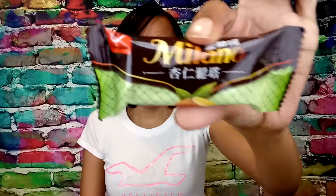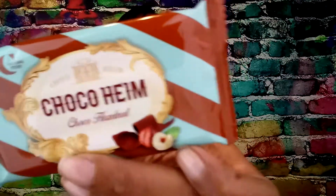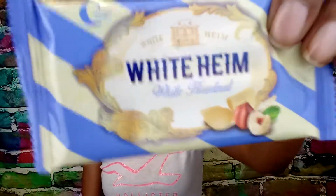I'm saying these are pretty good. Here we go here. Oh, hazelnut, excuse me. And this is a chocolate hazelnut cookie. And there's 3 of them. 1, 2, 3, 4. Okay, so they're like little sticks. And we also have a white hazelnut one. Okay, this is pretty good. I'm almost at the bottom of this here.